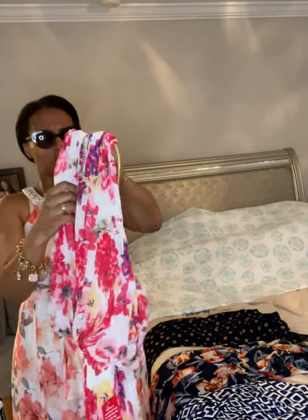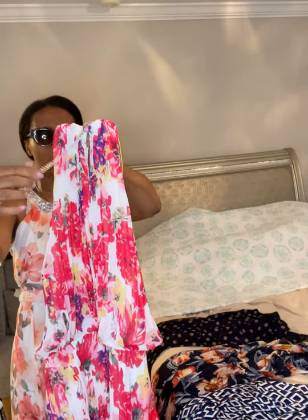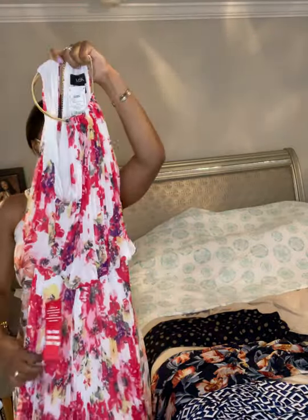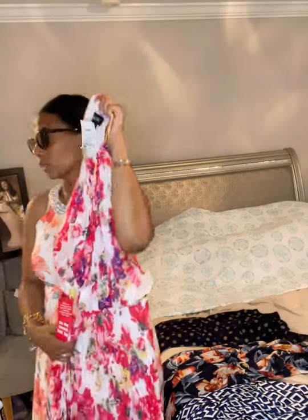And then it has this lobster claw clasp in the back, and it has a long chain, so as much room as you need back there, you're going to get it. Looking forward to trying this on. A super gorgeous dress. Okay, so let's see.